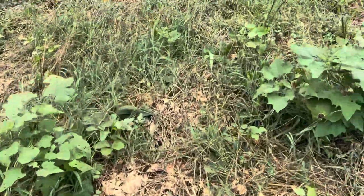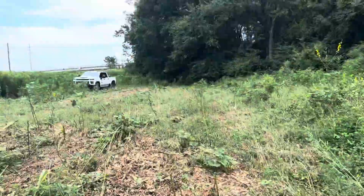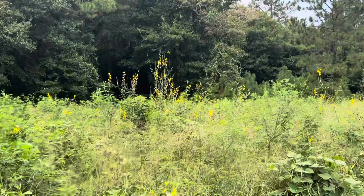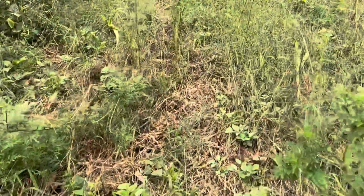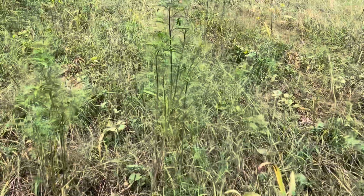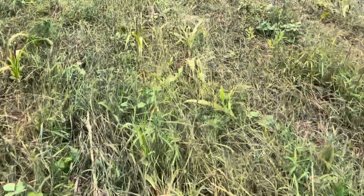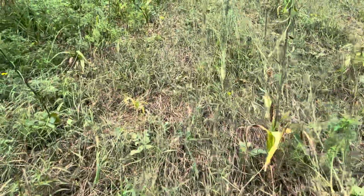Most of the cucumbers are gone. Got a few coming back, but most of that laid down is cucumbers that's dead. And you see all our sun hemp from our earlier plot still out there, so that's gonna be good. But what I was worried about is all this grass where we didn't spray, and yeah, we probably should have sprayed this grass out.